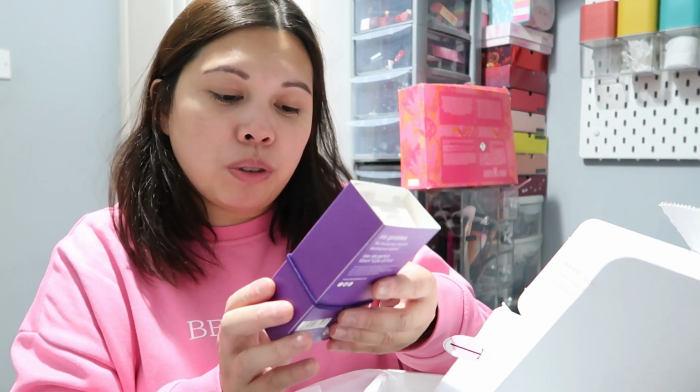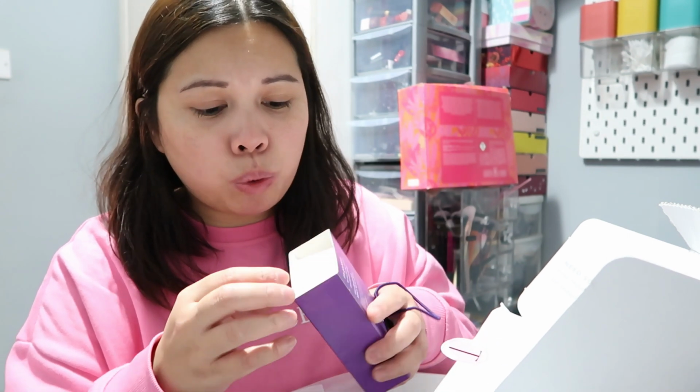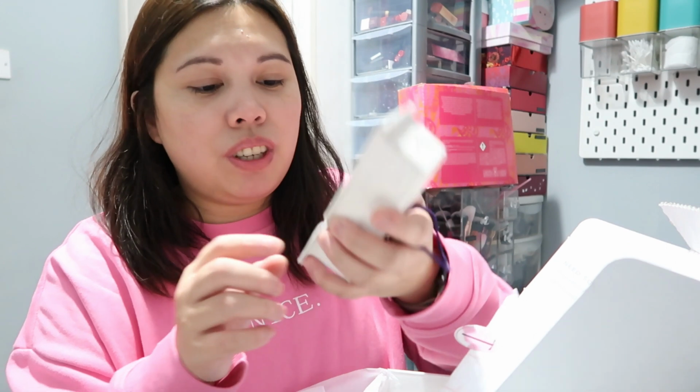So yes, and the last product in this box is from one of my favorite brands, Floral Street, the Iris Goddess perfume. And I don't know if it's a full size. Looks like full size. It has 10 ml and it's rated at 24 pounds. The packaging, lovelies. Love the packaging. Very chic packaging.